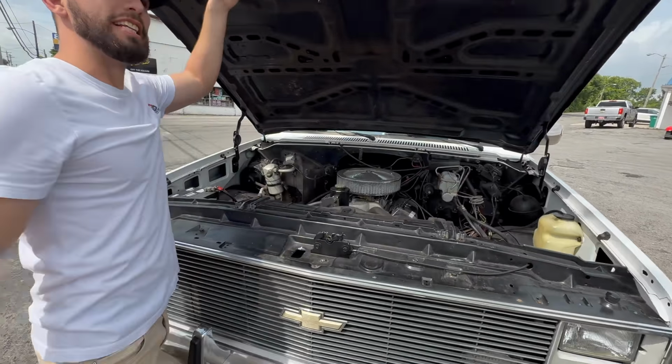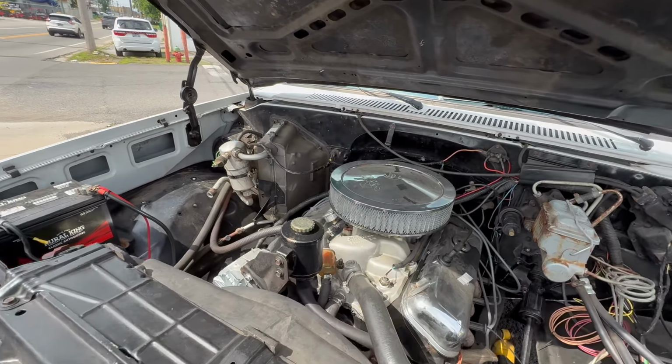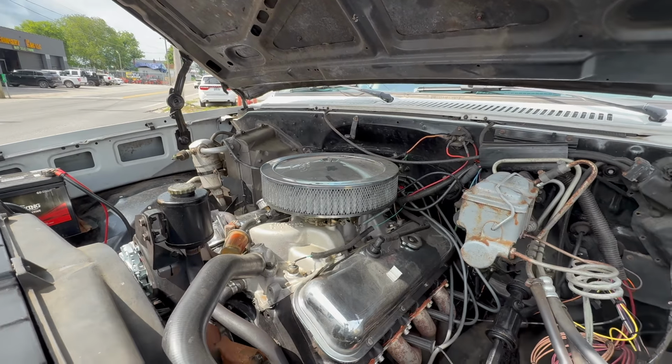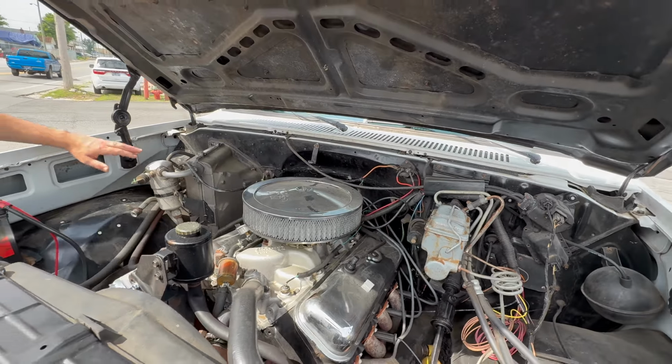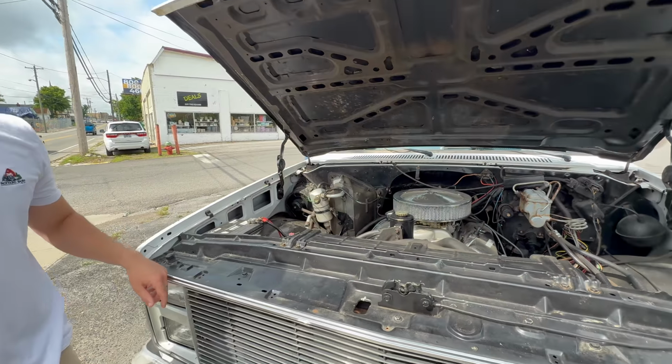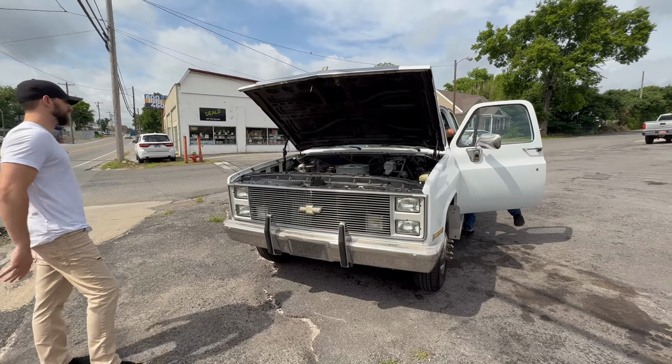It's got the square body hood, you know. Got to give it a little help to get that hood open, you know? A heavy hood. Oh, so that's a 454 then, huh? It's actually a 468. 468? 60 over 454. Oh, this truck's got air conditioning on it too. Yeah. You want to hear it run? Sure, yeah, we'll start it up.